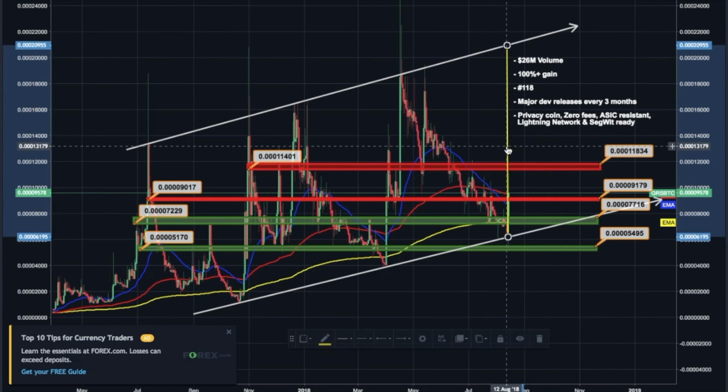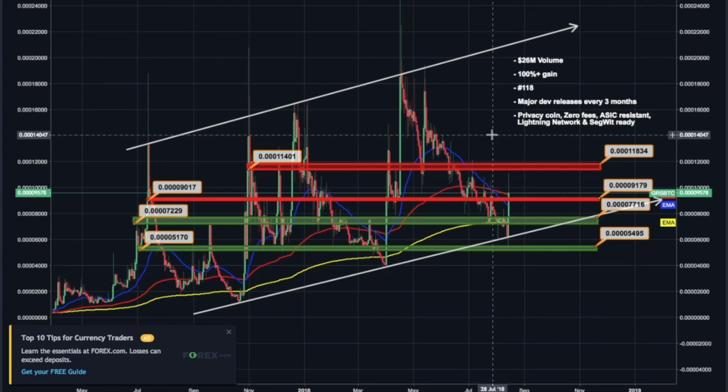Other details about the coin, why it's interesting. It has a really active development team, and they release major developments every 3 months. So it's super active. It's also a privacy coin that has virtually zero fees. Like I said, it's ASIC resistant, and it was one of the first SegWit ready coins, and it's also Lightning Network ready. So it has a whole host of things going for it. It's kind of an all-rounder coin. So definitely one to watch, guys.